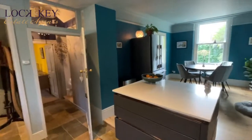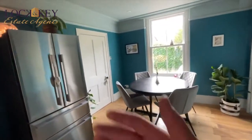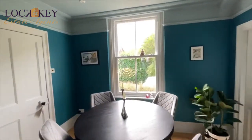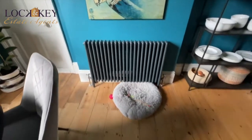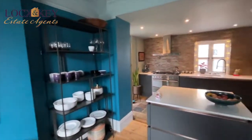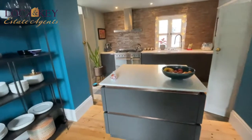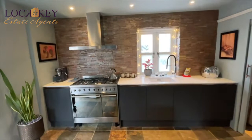You know you're going to get a kitchen dining room with decent flooring, table areas, fridge, lovely sash windows. There's a door there that just goes back out. Look at the radiators and the flooring through here. Little recessed areas where you can put furniture, and then you're greeted with this middle table, the central island, into this kitchen, which is beautifully done.